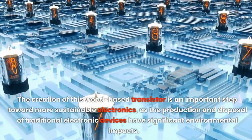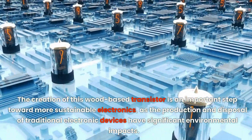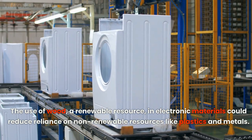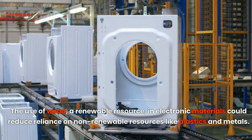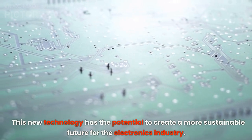The creation of this wood-based transistor is an important step toward more sustainable electronics, as the production and disposal of traditional electronic devices have significant environmental impact. The use of wood, a renewable resource, in electronic materials could reduce reliance on non-renewable resources like plastics and metals. This new technology has the potential to create a more sustainable future for the electronics industry.